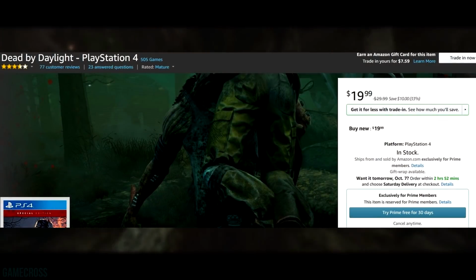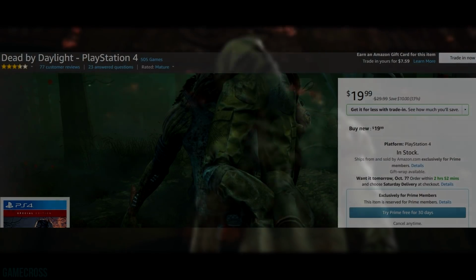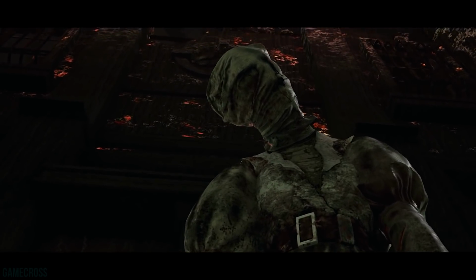Dead by Daylight for $20. Dead by Daylight is a multiplayer survival horror game, and it's been on PC for a while, going back to 2016. It comes to PS4, and it's essentially the same experience.